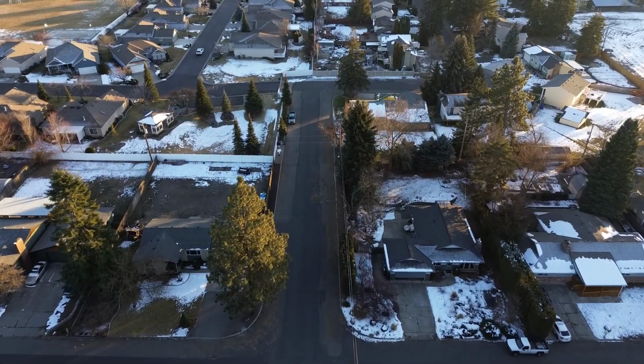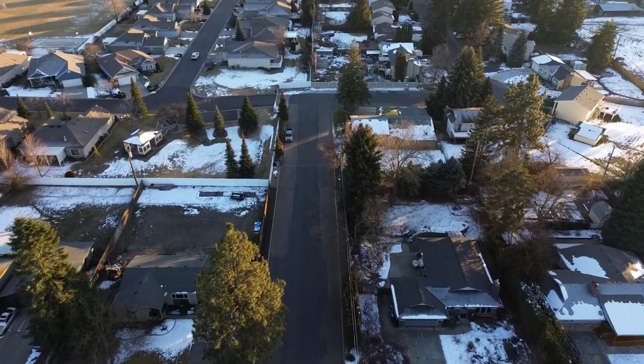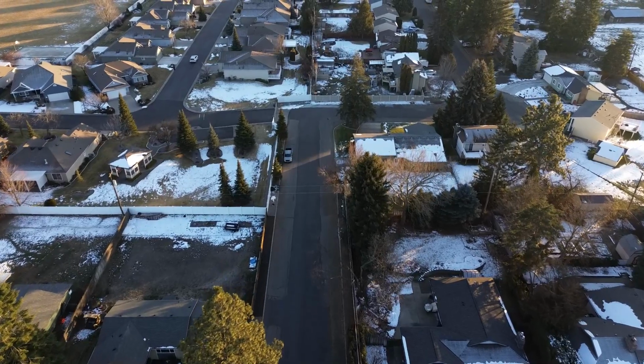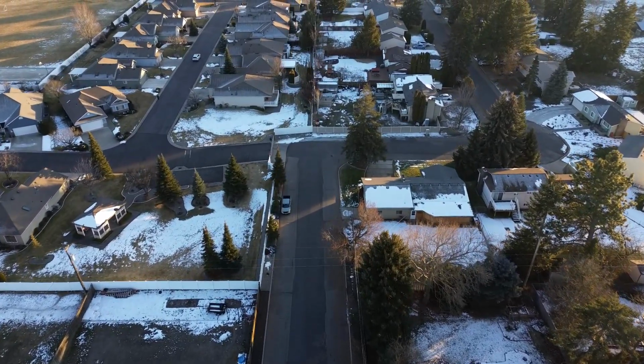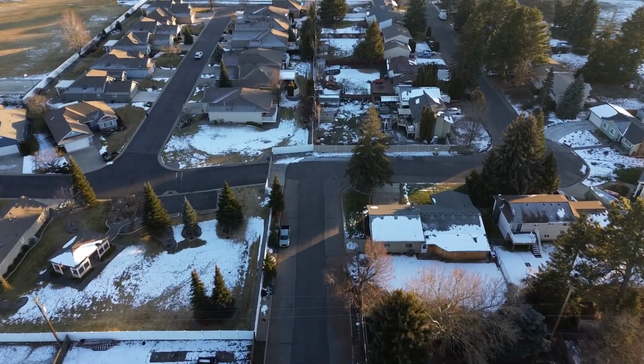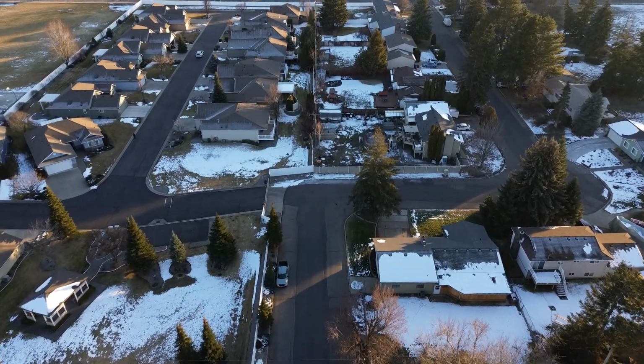Overall, just a great suburban feel that doesn't feel too cookie cutter. All the houses are relatively unique. There are some new construction communities, but most of the new construction is a little bit higher end. A lot of the other more suburban areas were built maybe in the 70s, 80s, 90s, and so the houses have just a little bit more unique character to them.